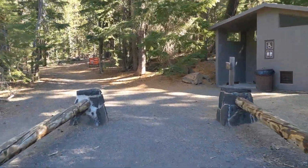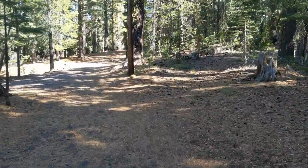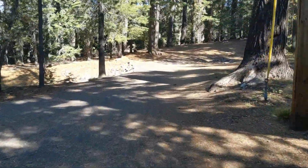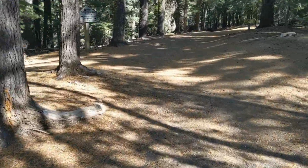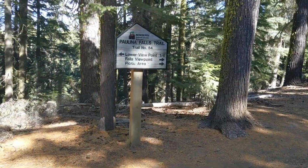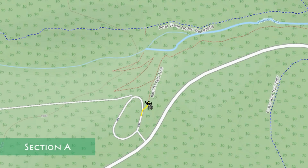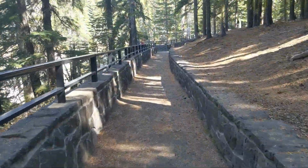The trail begins near the toilet and shortly brings you to a split with the upper viewpoint straight ahead and the trail down to the bottom of the falls to the left. It's a very short walk up to the upper viewpoint if you want to go check that out before heading down.